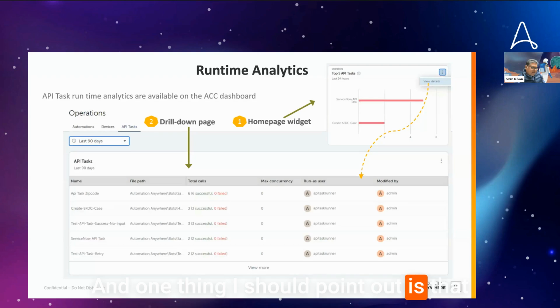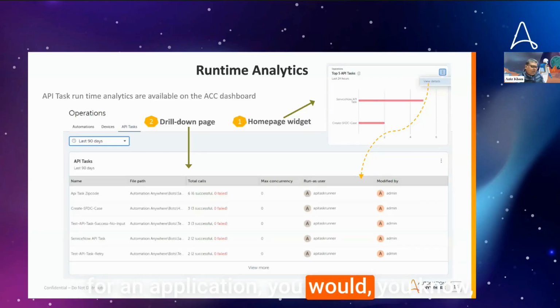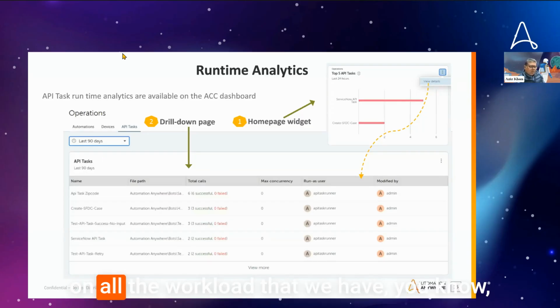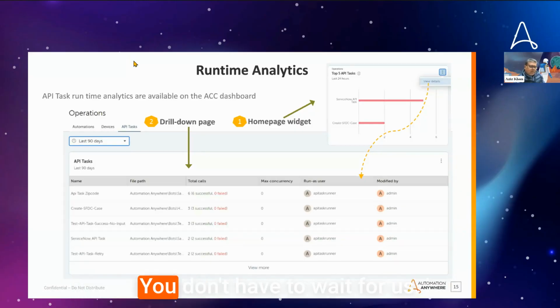And one thing I should point out is that the really cool thing about that is that you're kind of at the driver's seat, right? So in the past, where you needed an integration to an application or a package for an application, you would open a request with your customer service manager. You would get queued up, and we would prioritize that based on all the workload that we have in place for delivery for the release, right? Here, we take away that friction, right? You don't have to wait for us. You can essentially use this tool to build your own custom connector very easily, very quickly. And as Vineet will show you in the demo, it's super easy to do this.